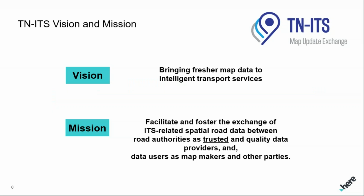And yeah, the vision of this project is really bringing a fresher map to the end user in the car. Because, as I said before, it's a huge problem to get the freshest information possible. We cannot always drive every road, so we're also relying on data coming from outside.